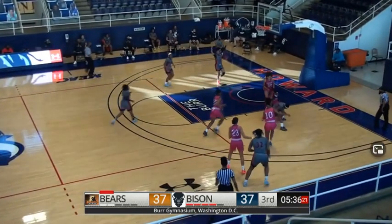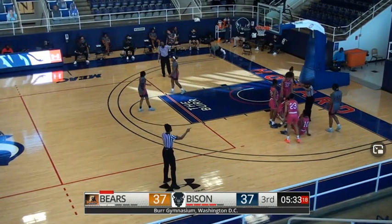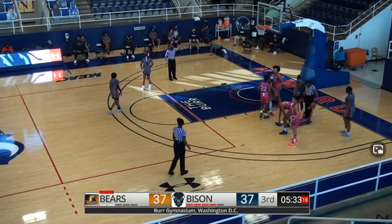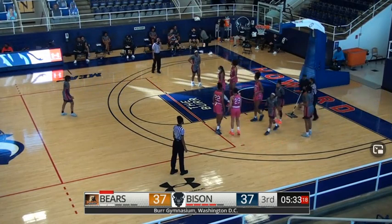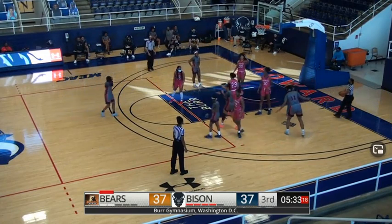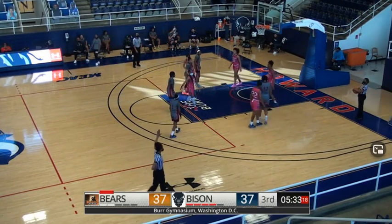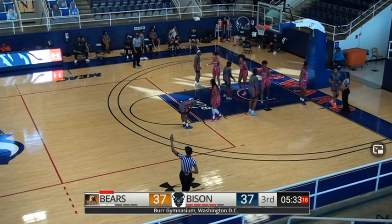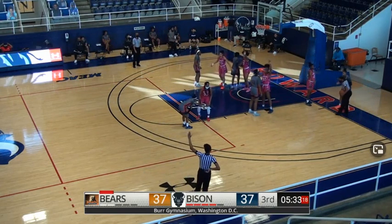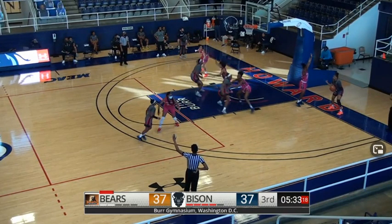Henson has it, controls it. And again, there's been a lot of tie-ups in this game, Mike. Ladies hustling, diving on the floor, trying to save possessions for their team. Morgan State, they'll overtake this one, but you love the defensive pressure by the Lady Bison, and on the other hand, Morgan State continuing to fight as well as the game is all tied up 37-37.